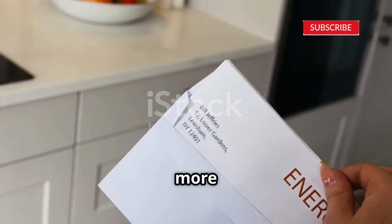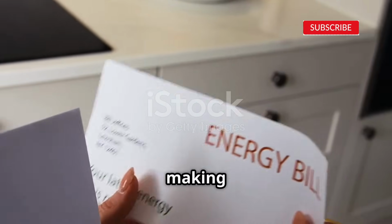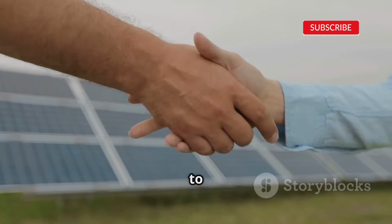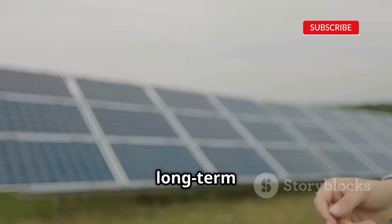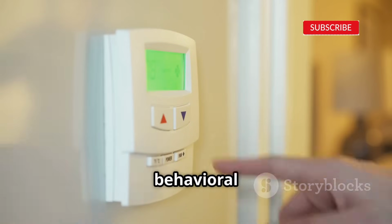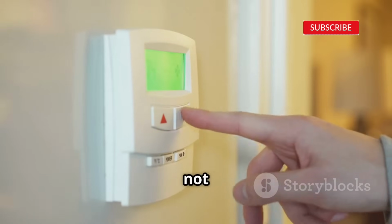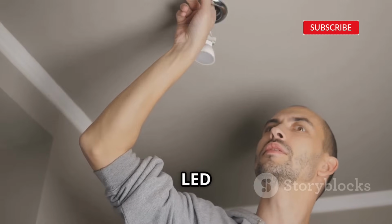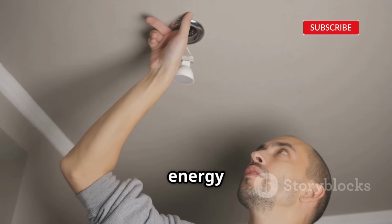you. A more energy-efficient apartment means lower utility bills for you, making it easier to manage your monthly expenses. Some landlords might be open to working with you on energy-efficient upgrades, especially if you can show them the long-term benefits. Focus on behavioral changes that save energy and money, such as turning off lights when not in use and adjusting your thermostat. Use smart power strips, LED light bulbs, and program your thermostat wisely to maximize energy savings.